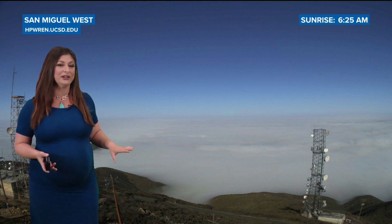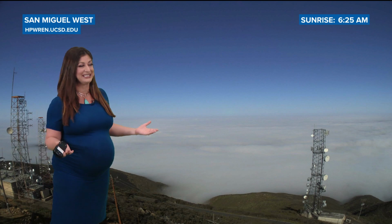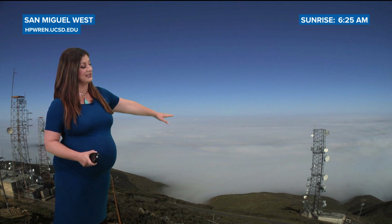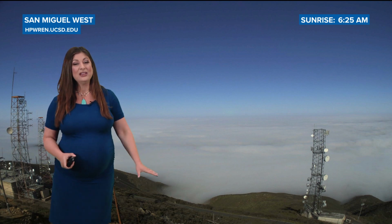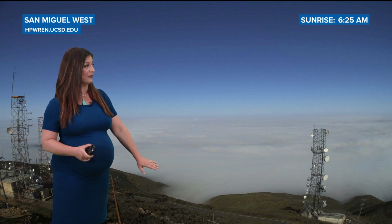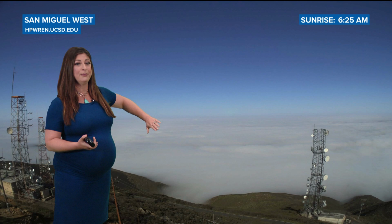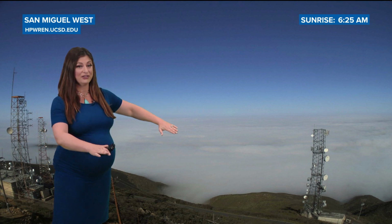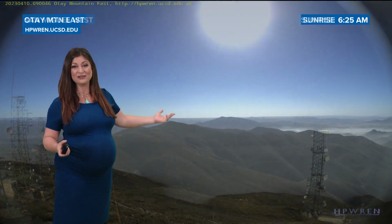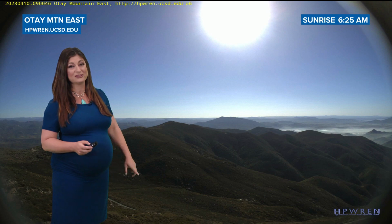Here's another angle for you to show you above the clouds. It's kind of like a view from an airplane, for example, but this is a camera over San Miguel. Then you'll notice here, as we see all across the South Bay, the marine layer is sitting low. Then it's come all the way to the foothills of our mountains, and what's happening above the marine layer is high pressure. So that high pressure is actually pushing down on the clouds, and that's why you woke up to this fog this morning. Our sunrise officially was at 6:25, so here it is shining over the mountains on the east side of the mountains.